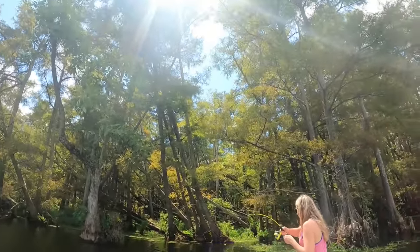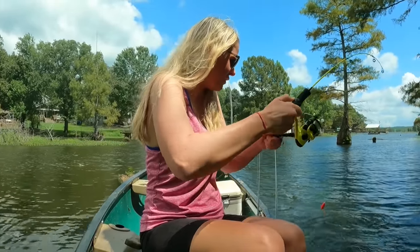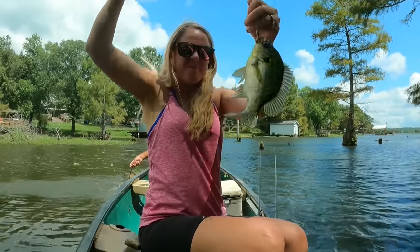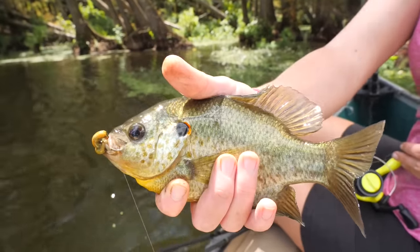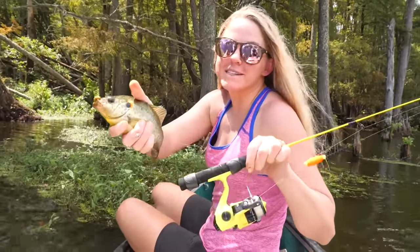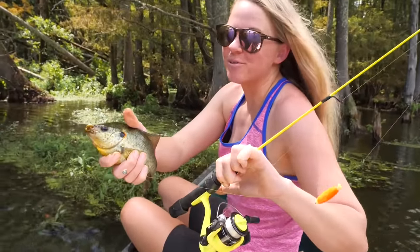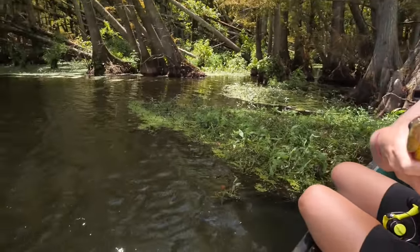Big one. That's a big one. Oh yeah, he is fighting good. Oh my gosh, that is a really nice one. Now that is what's up, JJ. Yes, that is what I'm talking about. And oh my goodness, so much fun fighting it on this rod. Did you see the fish take off? He did. He tried to go up underneath that grass mat right there.